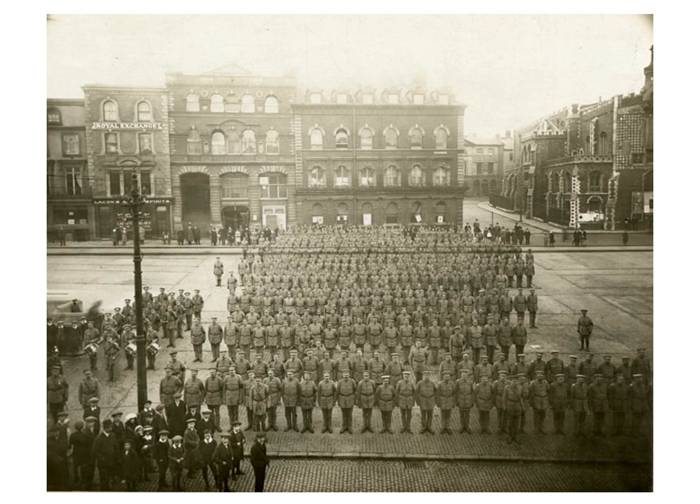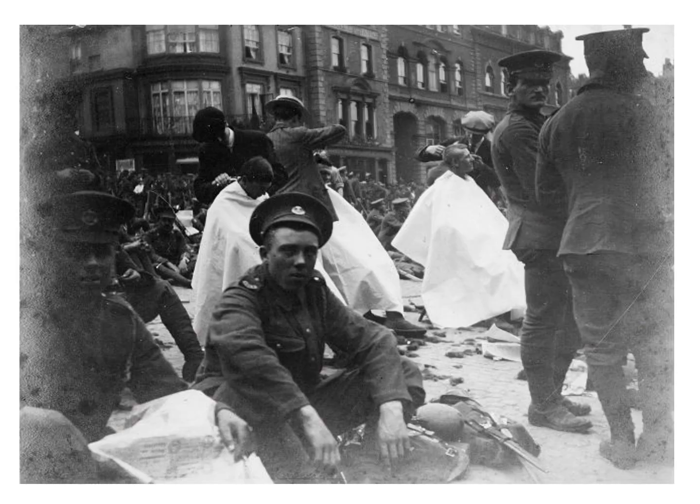This is an image that was donated at the time, and it shows you Norwich Marketplace, and these are volunteer soldiers on parade. This is a soldier from the Essex Regiment, and in the background you can see men from the Essex Regiment getting their haircuts, again in Norwich Marketplace.